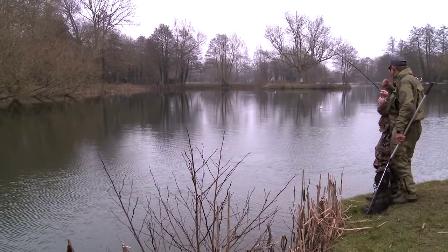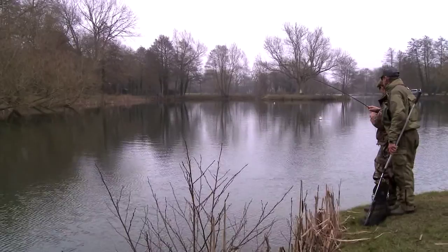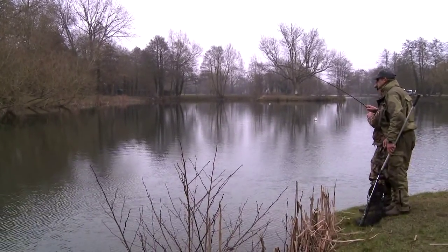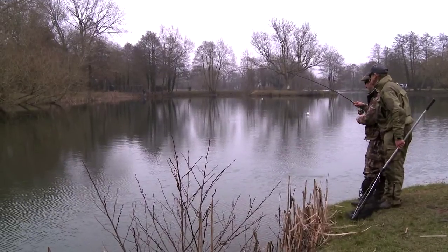You know when I said strike into it, it was just a tiny second where he opened his mouth. Normally they'd really flare the mouth open. Yeah, that was a nibble, wasn't it? But that was more of a very gentle take. So did I do it right? That's the question. Well, it's there at the end of the day, isn't it? You've got it on the end of the line.